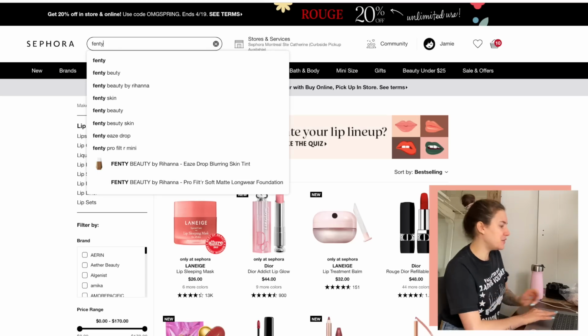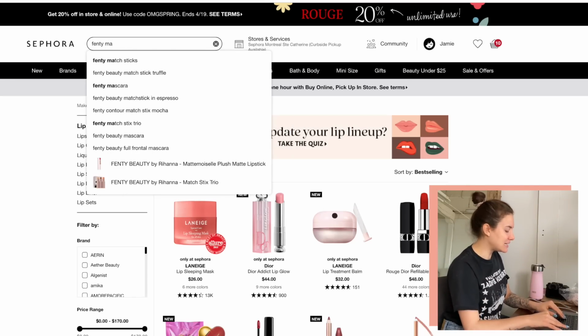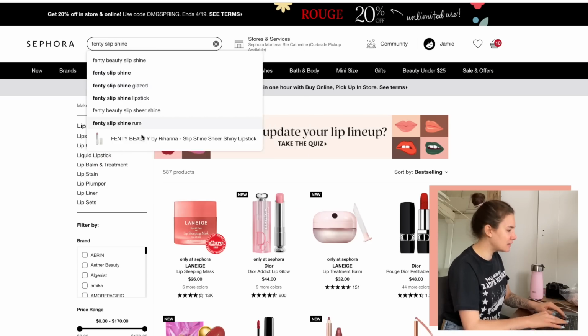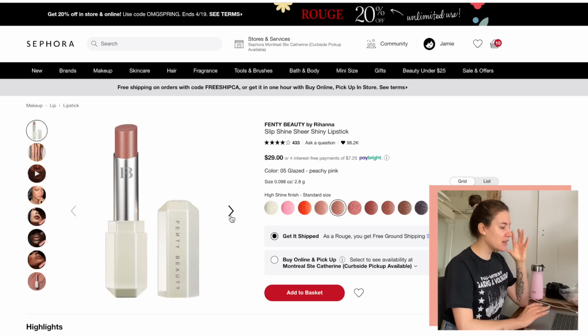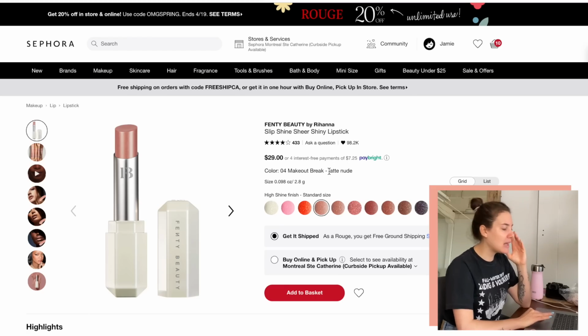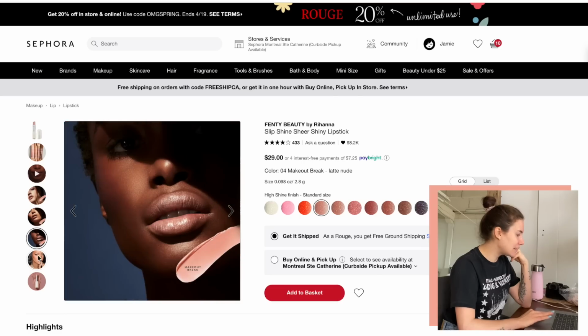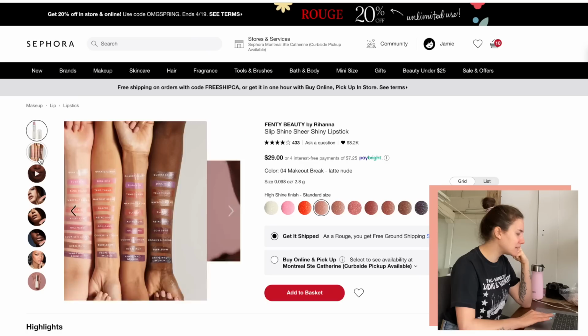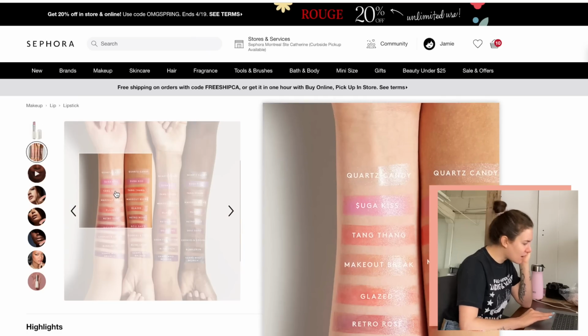You know what I think she would really like? One of my personal favorite lipsticks, the Fenty, what is it called? Not the Mademoiselle Plush matte lipstick, the Slip Shine. These are really nice because they're sheer shiny lipsticks, and one of my favorite shades from this collection is Makeout Break. It's such a beautiful nude. This is considered a latte nude, and it's really nice and neutral, has a little bit of a peachy undertone, so I feel like it would complement the other products that I got her.